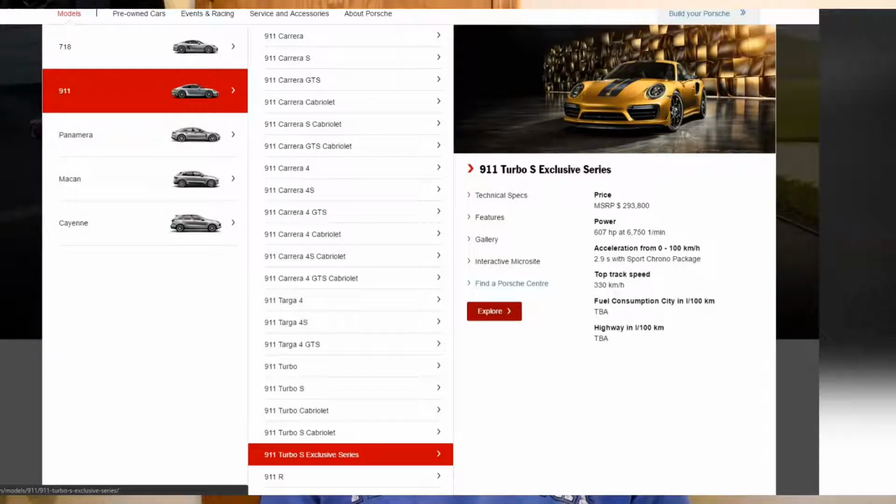They haven't released any numbers yet, but Porsche has also released the 911 Turbo S exclusive edition in the past weeks, and that is now up for sale at just under $300,000 Canadian. So I would expect that this new GT2 RS would be as much or more than that. So if you want to go fast, I guess you got to have deep pockets.